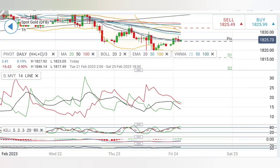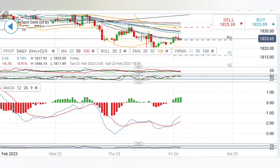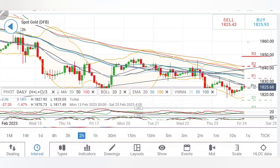Directional movement here is moderately bullish. The stochastic has seen a rise, now looking downwards. The MACD is divergent and bullish. It is looking upwards. RSI is looking upwards. So a couple of indicators showing a little strength.